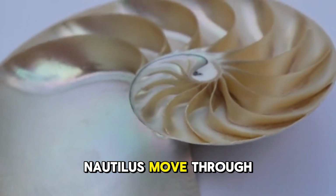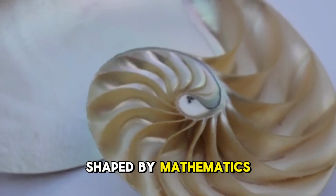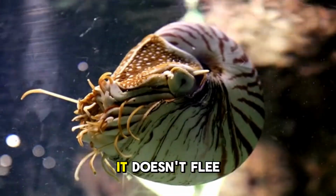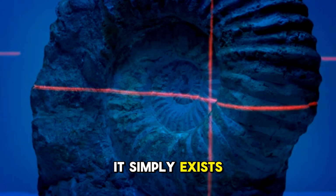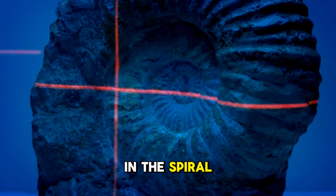To watch a Nautilus move through the deep is to witness living geometry in motion. It's a creature shaped by mathematics, patience, and time itself. It doesn't chase its prey. It doesn't flee in a panic. It simply exists, moving forward chamber by chamber, carrying its entire history in the spiral on its back.